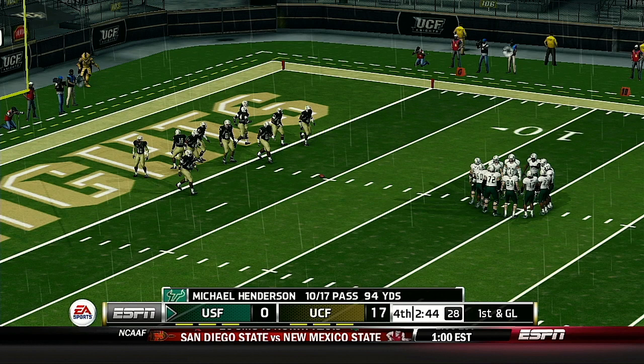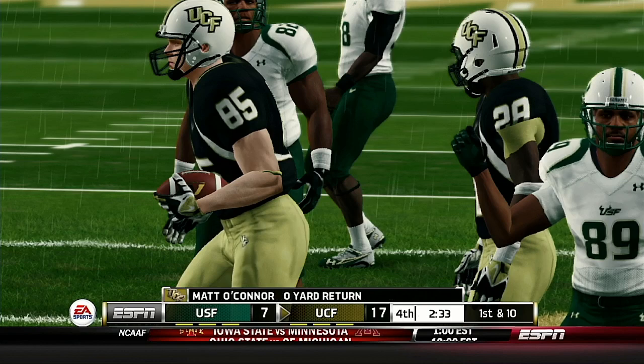He's tackled at the 48. Both teams are well aware that a score on this drive is going to create an almost insurmountable lead. This defense has really got to step it up and make a stop. He tackles him for a loss. Call it a loss of 3 yards on the play. That brings up second and 13.